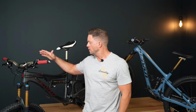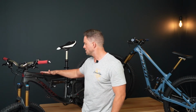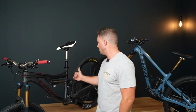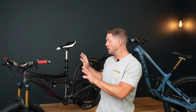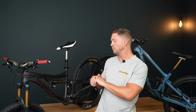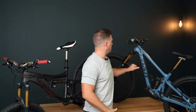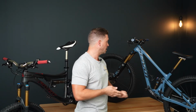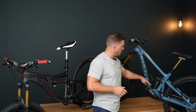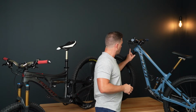All right, so on this side I've got the Pivot Mach 6 Carbon, 155 mil rear travel. This is fully an enduro style bike. Over here we have a more trail focused, some call it an all-mountain. I think their website actually calls it an all-mountain bike. 120 mil of rear travel. Pivot Trail 429, if I didn't already say that.